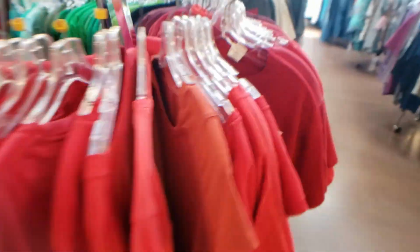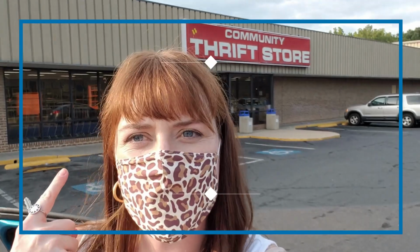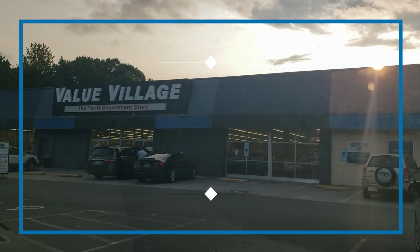Oh, it's that golden hour light, girl. It's the Queen City Thrift Series. That store was amazing. Look how glorious it looks in the sunset.